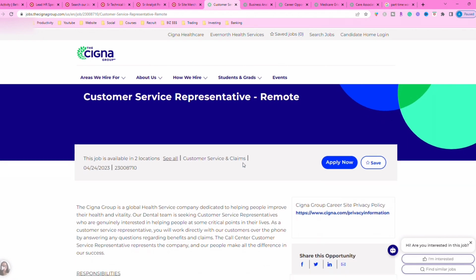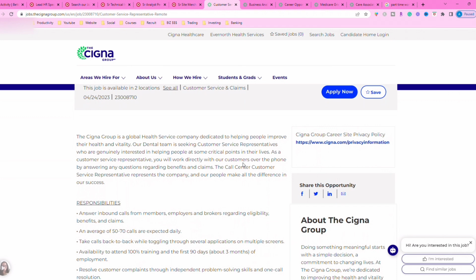So with this position, this is answering inbound calls from members, employers, brokers. You will be giving out information on benefits, information on claims. If they call and have a question about, hey, by the way, I need to go see my PCP. How much out of pocket will I have to pay for that? Do I have a copay? Do I have a deductible? Things of that nature. You will be answering those questions.